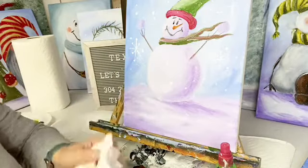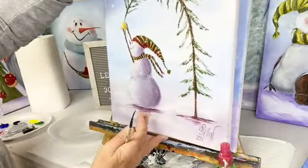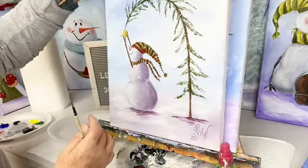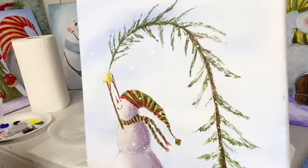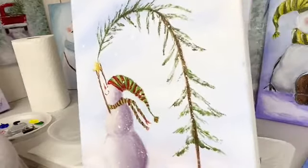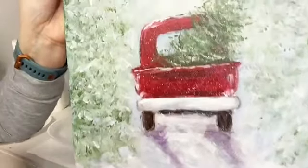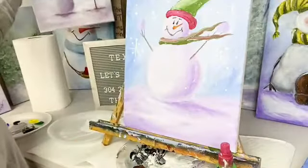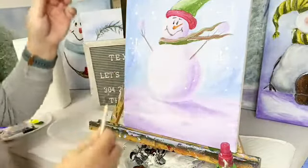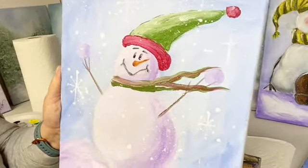You don't have to paint all of the different snowflakes in one painting. You can just paint like I had showed you before. This one just has the dots and the snowflakes in it. And some of them just have a slight snow misting on them. And then some have all of the dots and the snowflakes all in there.